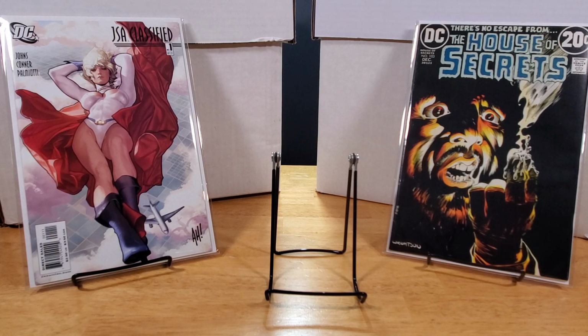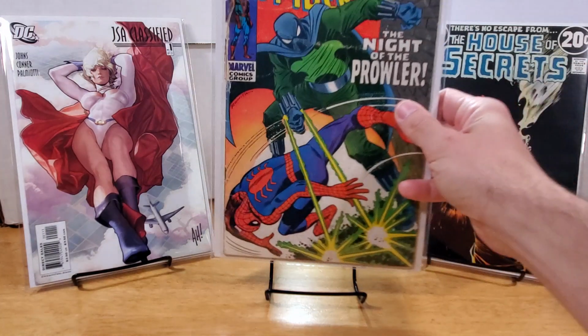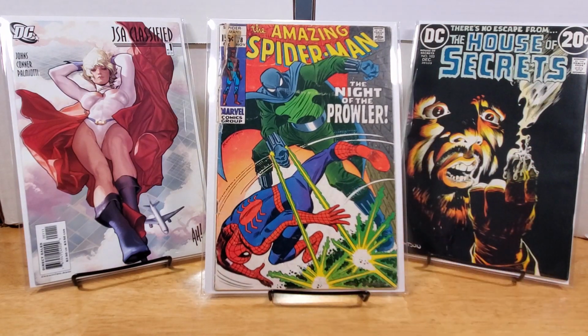All right, last few books. The bigger books, of course. Different antique mall. Amazing Spider-Man number 78. Really low-grade copy. You can see bad tear through the price box there, taped up. But it is the first appearance of the Prowler. Probably good range. It's complete. I checked, of course, before I bought it.